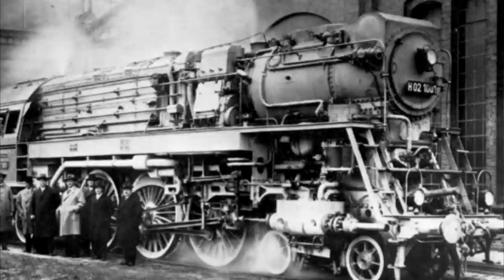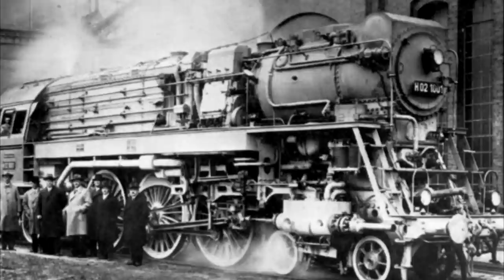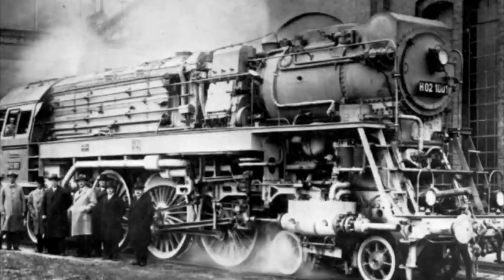The HO2 German High Pressure Steam Locomotive. Ah, yes, bear witness to this precision German engineering. Look at that beast. Look at that madness. The HO2 was not the first high-pressure steam locomotive that Germany worked on, but it's one of the more interesting ones.